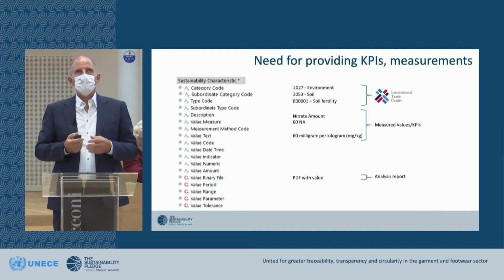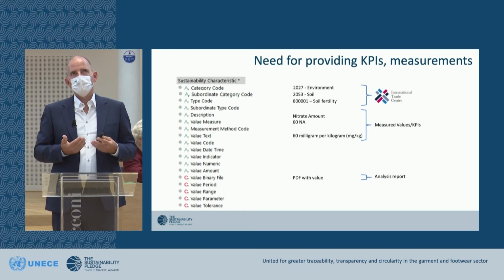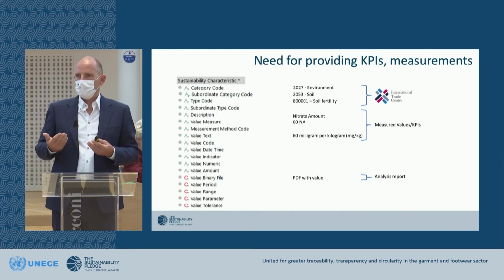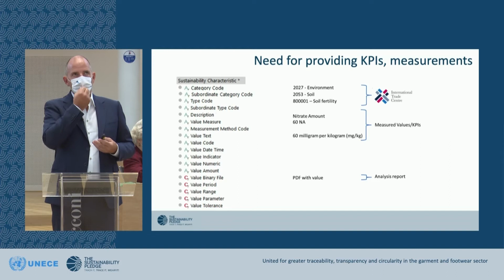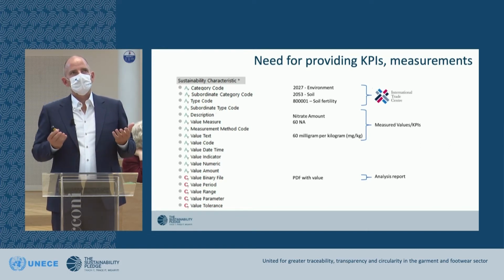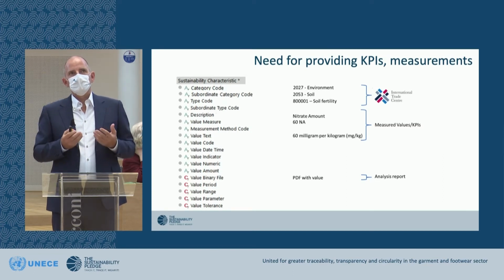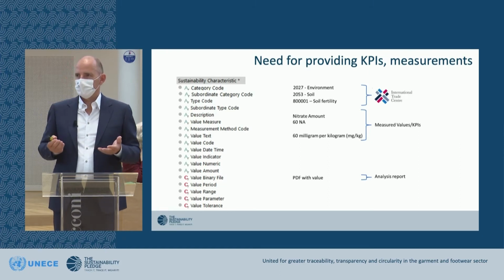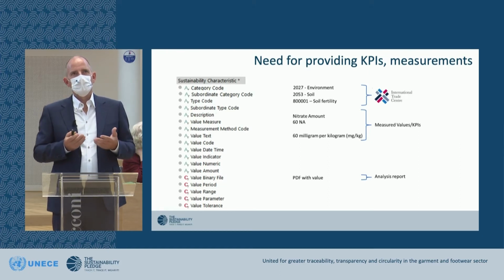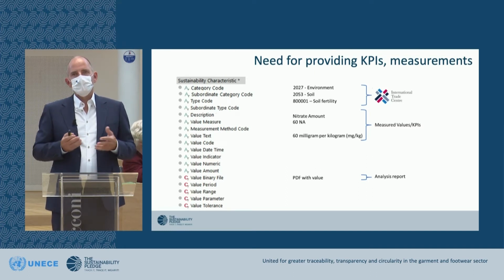And this is also a very important part of the data model, the sustainability characteristics. This is used to exchange KPI measurements. And as you can see here in this example, we have taken a measurement of the nitrate amount per microgram per kilo in the sole.